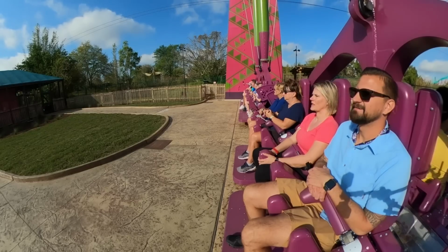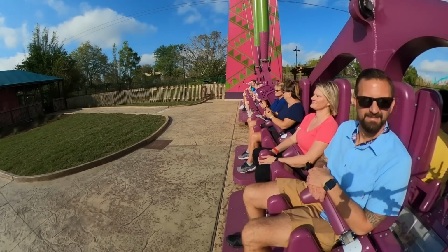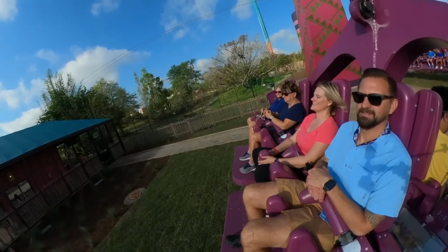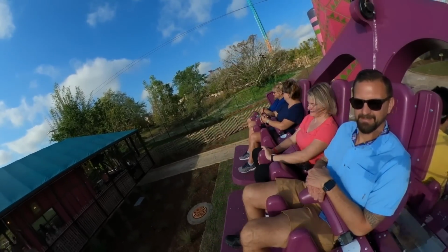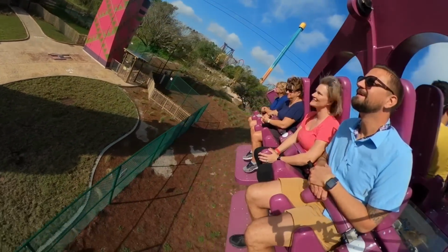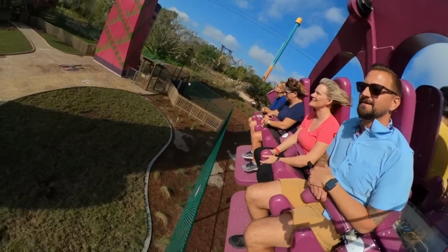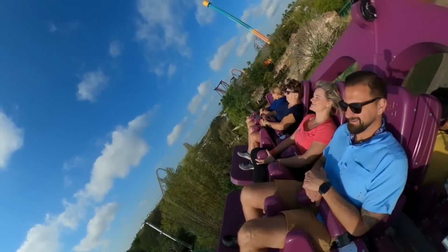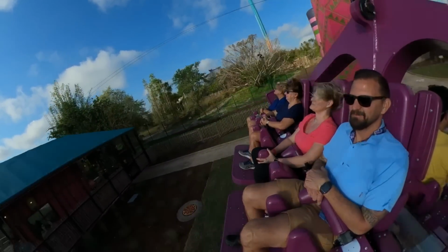Platform clear, starting ride. Whoa, it starts pretty quick, doesn't it? So in this on-ride footage, this audio was not so great. As you can imagine, it was very windy as you're going 68 miles per hour on a swing. But for the most part, I was saying, wee! And here I was saying, wow, this really picks up speed fast.